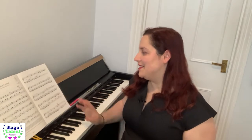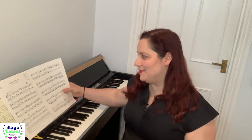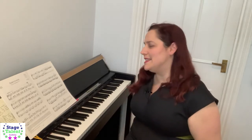So I'm going to talk about a grade 5 piece. I'm doing the series from the Associated Board of the Royal Schools of Music. This is grade 5, and I'm going to talk about Etude in A minor, which is the second piece in section B. For starters, an étude is a French word and it means study. So it's something that you do to help you acquire a skill that you might not already have. In A minor, that's explanatory. A minor is a sort of bit sad sounding. It's not the best word to describe it, but it is one word to describe minor. So it is in that key.